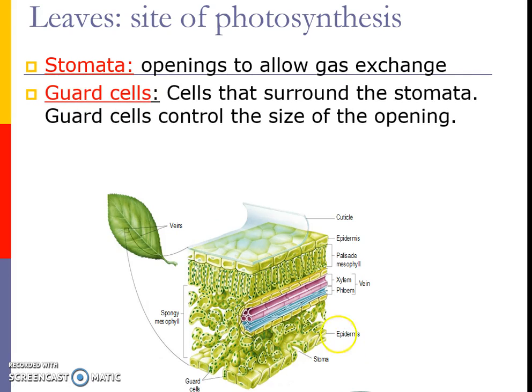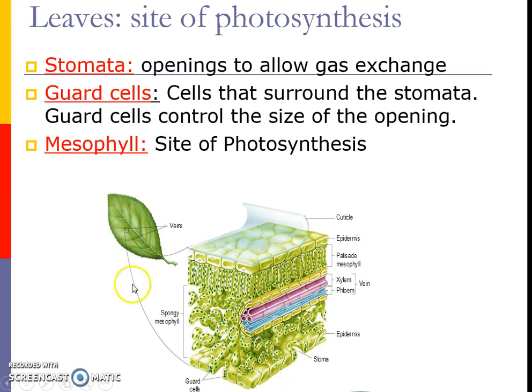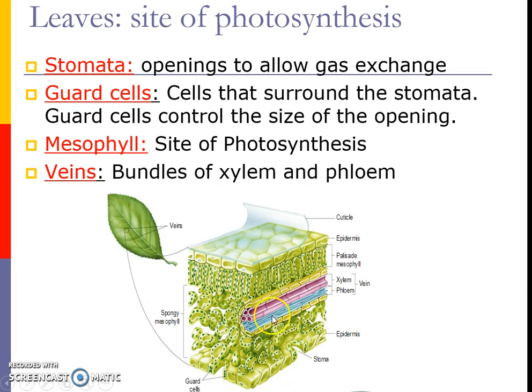The cells around the stoma are called guard cells. They're really neat. They control the opening and closing. We know the layers in between all of this are called mesophyll. That's where photosynthesis actually happens. Within this, there is some xylem and phloem, those bundles of vascular tissues we also saw in the stem. They also make their way into the leaves themselves, and we can see that as the veins inside the actual leaf.